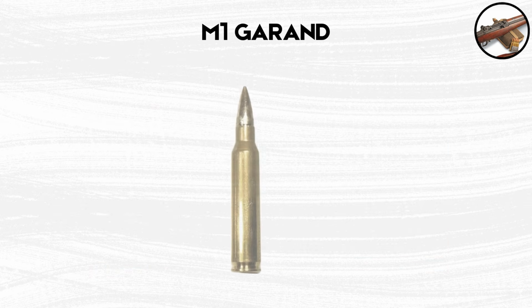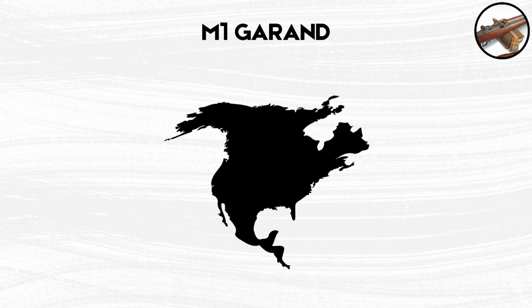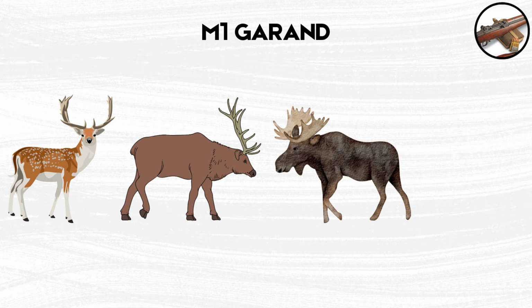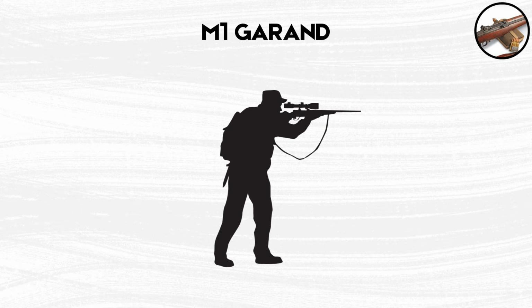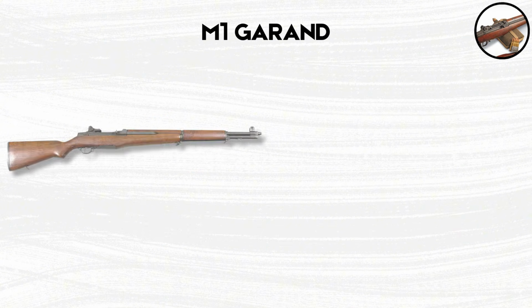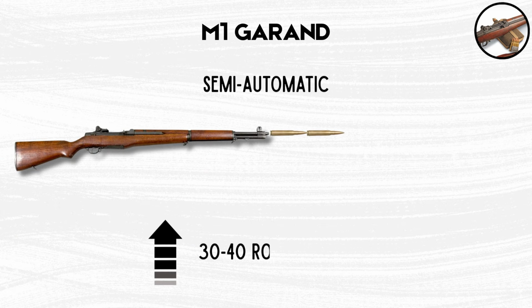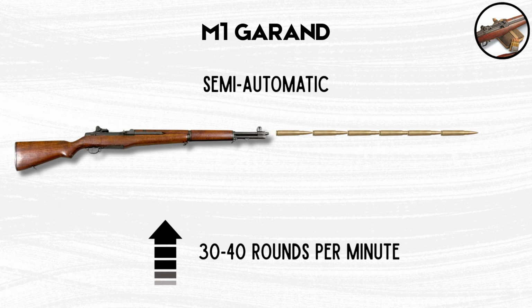This rifle fires the powerful .30-06 Springfield cartridge that was originally developed as a hunting round for large North American game, such as deer, moose, elk, and bear. Hunters back then used bolt-action rifles, firing maybe 10 to 15 aimed rounds per minute. But the M1 Garand's semi-automatic action increased that rate to 30 to 40 rounds per minute with military effectiveness.